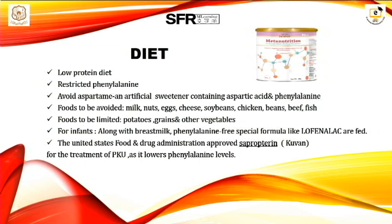For infants, it is diagnosed at an earlier stage. So if they are found to have PKU, they can be given a phenylalanine free formula, that is Lofenalac. Doctors will be recommending this. Along with breast milk, they can take Lofenalac. Also, the US Food and Drug Administration, FDA, has approved sapropterin as a treatment for PKU. It's not curing the disease, but it can control or lower the level of phenylalanine to a maximum. So this is the diet for PKU.